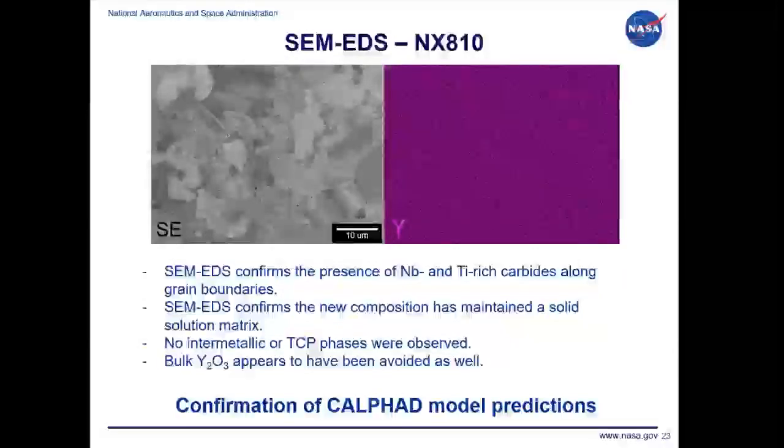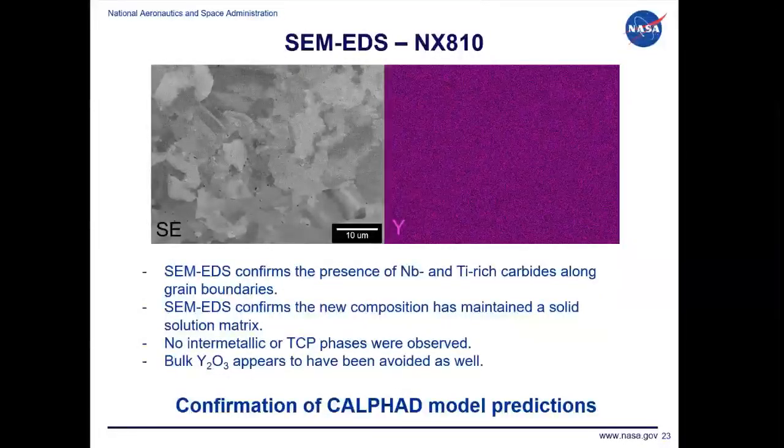And again, if you look at the yttria map, no large agglomerations of the yttria, and so we've maintained that fine dispersion of oxides. And so, at least from the SEM characterization, it seems to confirm the predictability of these thermodynamic model predictions that we had done previously.